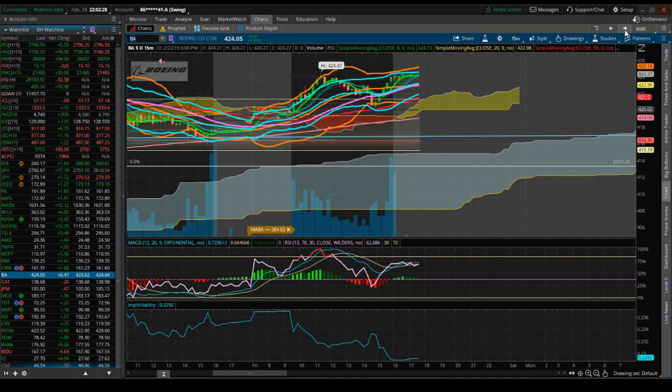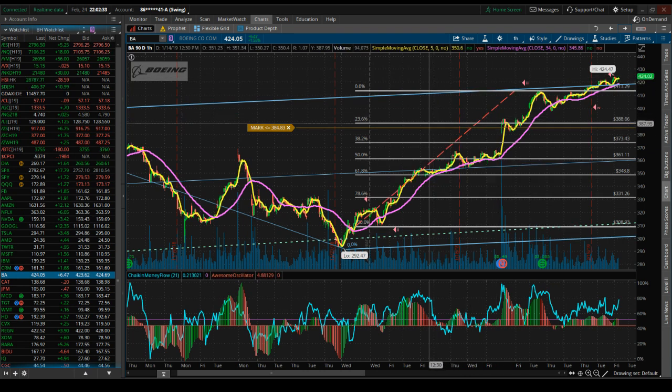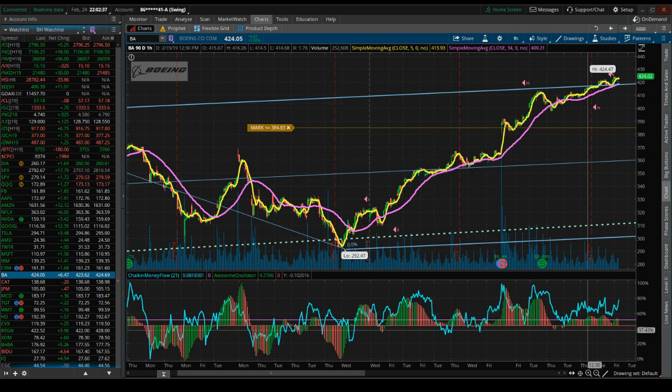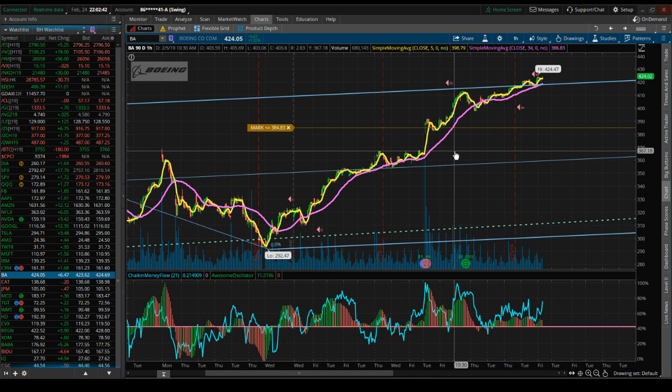Yeah, I think I know. I think you're saying look at it with Awesome and Chaikin. Is that what you're saying? Okay, so yeah, we'll take a look at that. So let me remove this, and let's see. It is still looking bullish.